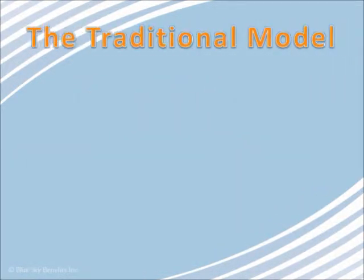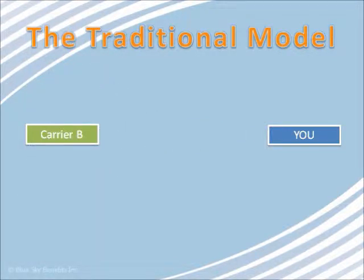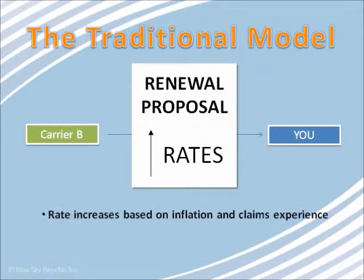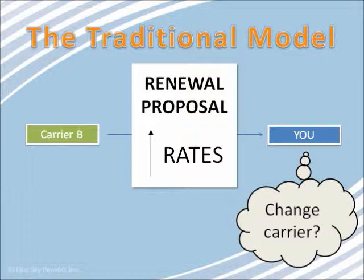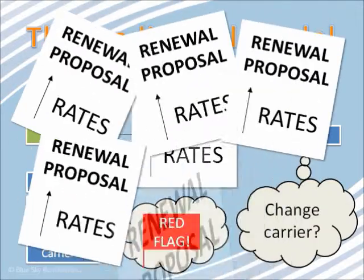The traditional process works like this. Your broker gathers quotes from various carriers, presents them to you, and you make a decision about which carrier will be awarded your business. Approximately a year later, the carrier presents its first renewal, with proposed rate increases based on inflation and claims experience. It is important here to note that even if the renewal rates are excessively high, it is very difficult to change carriers after only 1 year, because the other carriers will be concerned that you are a rate shopper and decline to quote. Worse yet, if another carrier decides to take you on, you can be virtually assured of this scenario repeating itself over and over again.